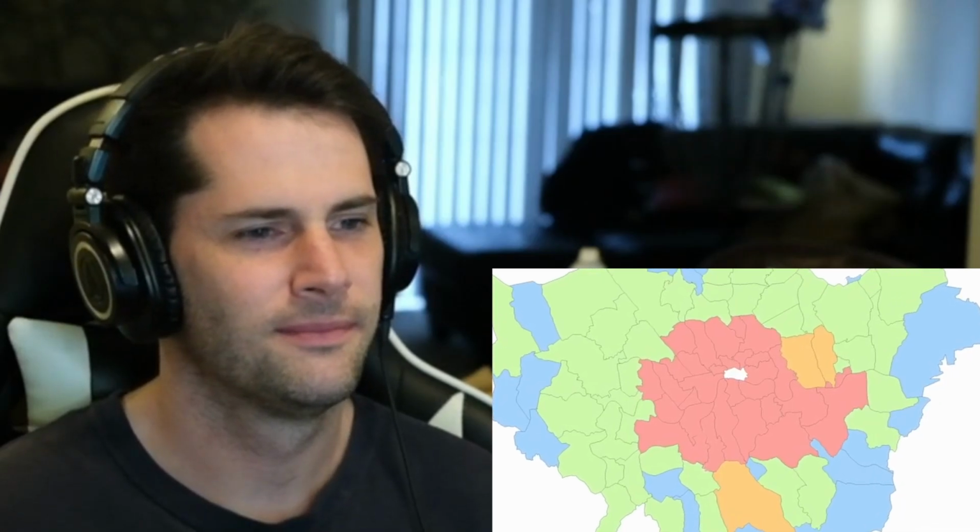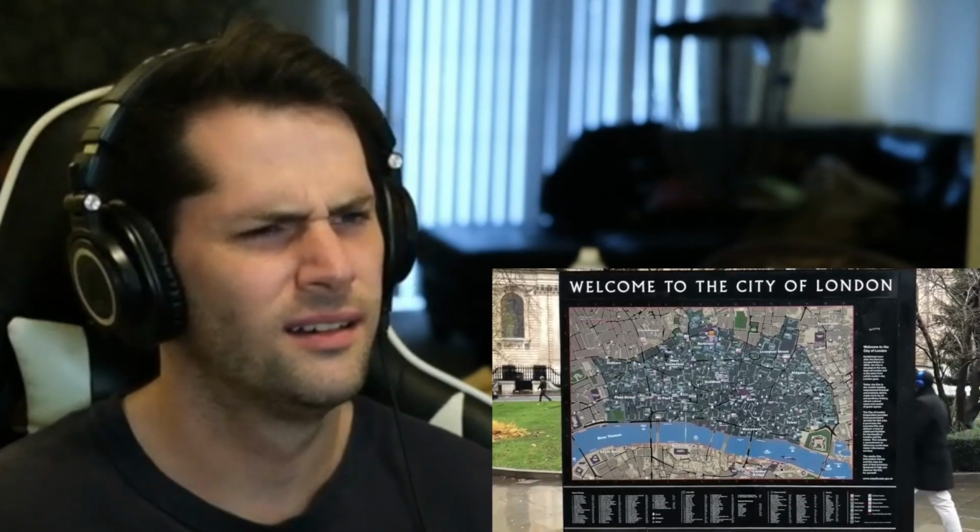Suddenly, every authority in London was in danger of disappearing. Except one. Right in the middle of the map is the very small and very confusingly named City of London. This square mile on the site of Roman Londinium has always done things differently from the London that surrounds it.